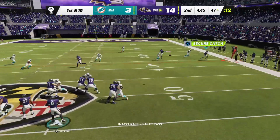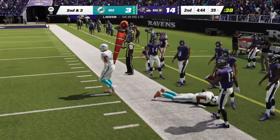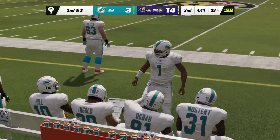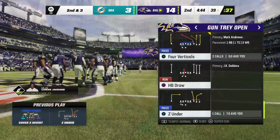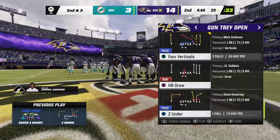Now it's Jackson. That's complete. It's Devin Duvernay. And he'll go out of bounds after taking it a little further down inside the 40. People worry about throwing the out route because often it can get jumped, and that can turn into either an incompletion or an interception. But not on that one. Everything came together, and he catches it and goes over the sideline.